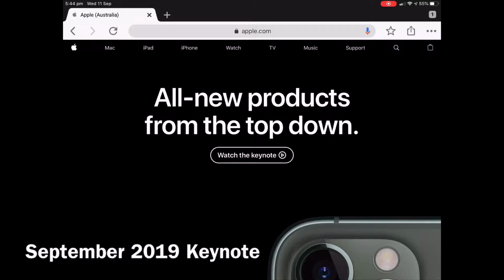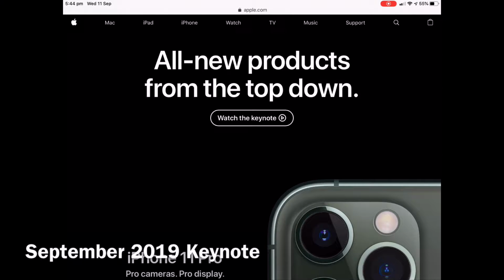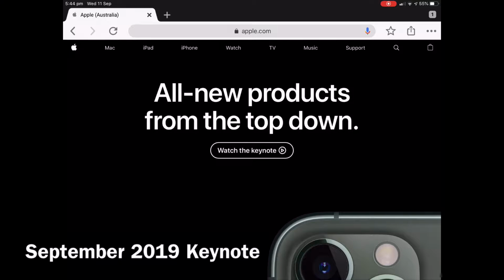And yes, today Apple early this morning in Australia had their keynote for the new iPhone 11 and 11 Pro and 11 Pro Max, and also they revealed another low-end iPad, a 10.2-inch iPad, and also the Apple Watch Series 5. And yes, my iPad Pro is a 9.7 inch, and it's running the new iOS 13.1 public beta.